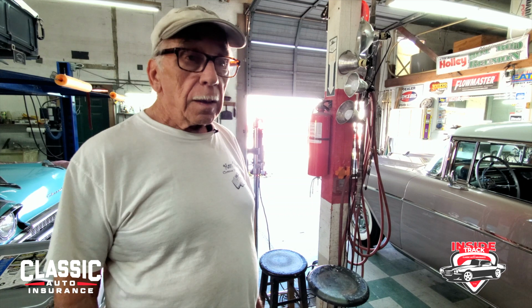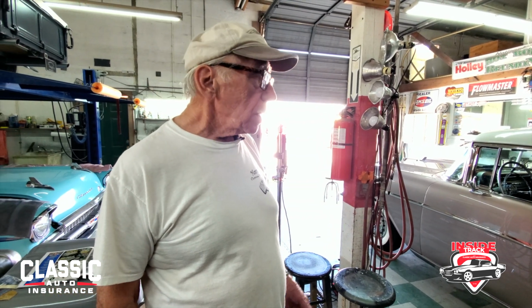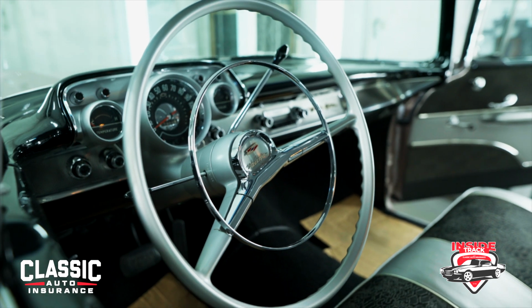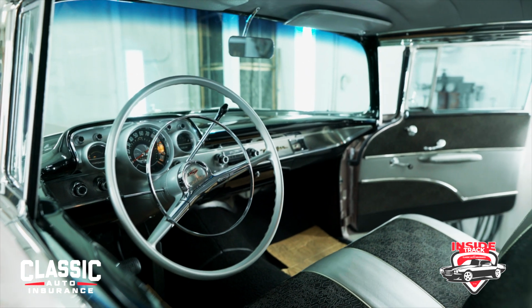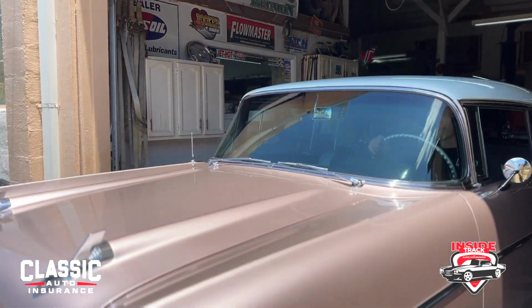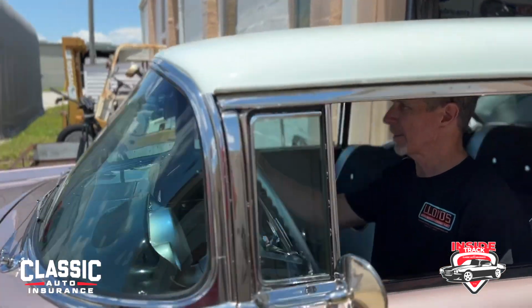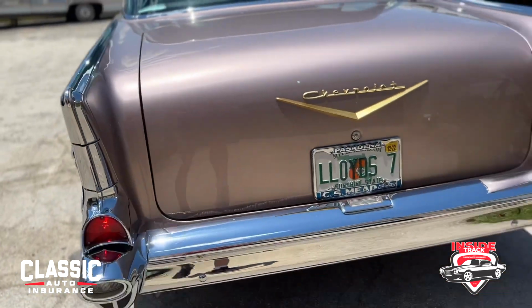So we went to the bare metal with it and started sanding it and painting it like it was, with all original colors. And the interior is also exactly as the factory made it, rather than doing a modified interior on it. And everything on the drivetrain in this car is original type. It's freshened up, of course, but it drives as if it were a new Chevy right off the showroom floor.